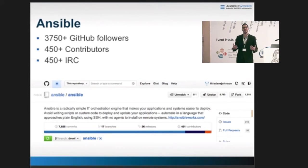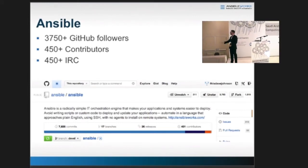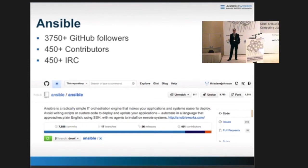Ansible is extremely popular right now in the open source community. When I took this slide, I took these numbers a few days ago, and I'm sure they've gone up since then, Ansible has over 3,000 GitHub followers and 450 active contributors to the open source project, many of those being vendors like Intel and Red Hat, for example, that are contributing modules specific to managing their part of the infrastructure, their part of the data center, through Ansible. At any point in time, if you log on to IRC, Ansible has a very strong and powerful community. There are more than 400 people actively contributing there. Ansible has become the most popular open source configuration management tool on GitHub today, and continues to grow in popularity.